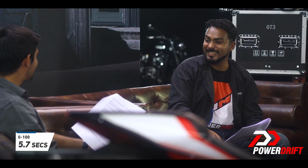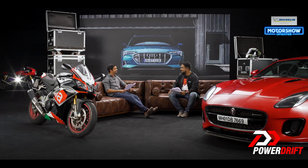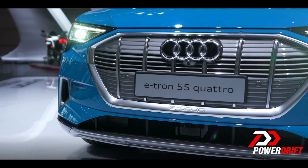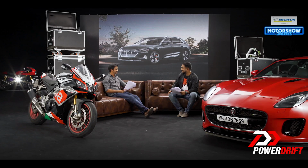It does 0 to 100 in 5.7 seconds for a big car like this. That's pretty fast. I think your everyday average driver is not going to find that comfortable when he puts his foot down. But of course, when you talk about the 400 km range, you're not going to be able to put your foot down again and again, because you won't get 400. You have to drive it like you drive your petrol car, with fuel prices going up. The more the prices go up, the slower you drive, the faster you get into a higher gear, things like that.